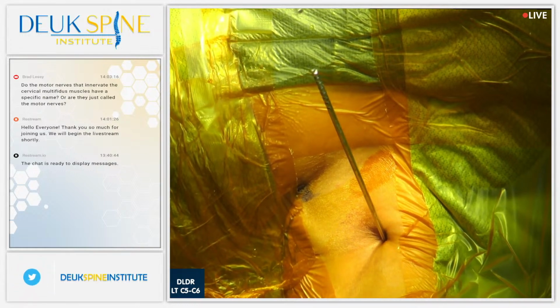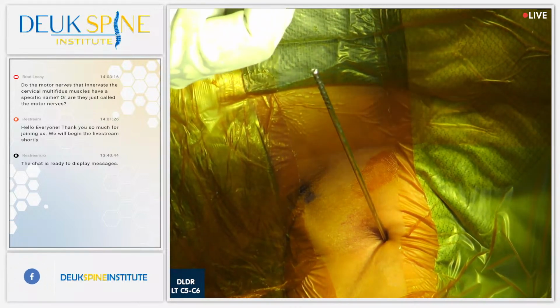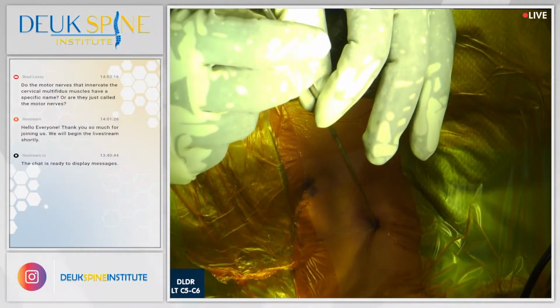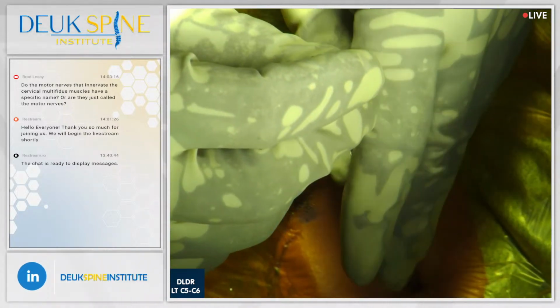This is a natural surgery, folks. Outpatient. This surgery takes 30 minutes. She's going to go home right afterwards. And the entire surgery is done endoscopically through a tiny 4 millimeter wide tube. No fusion, no metal. This is the future of spine surgery. You're watching it right here at Deuk Spine Institute.